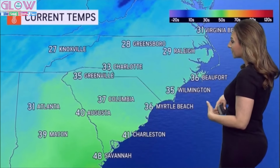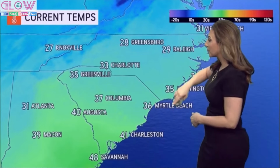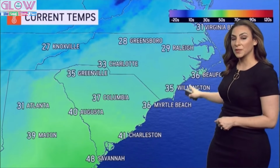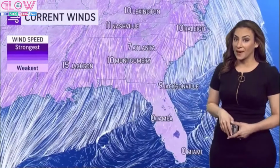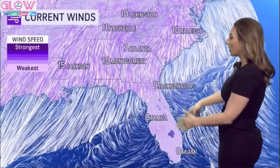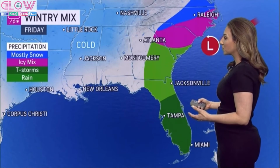A closer look at the temperatures in the Carolinas at this hour. Greensboro in the 20s, Raleigh I mentioned as well. Along the coast, you're still holding on to some 30s, but your temperatures will be falling as we go throughout the day. And look at this northerly wind. That is just going to be helping to usher in a lot of the cold air. And as it does, we'll start to see that switch over.